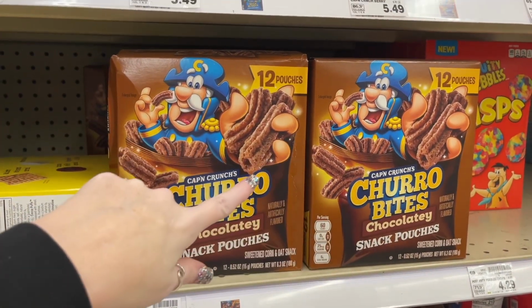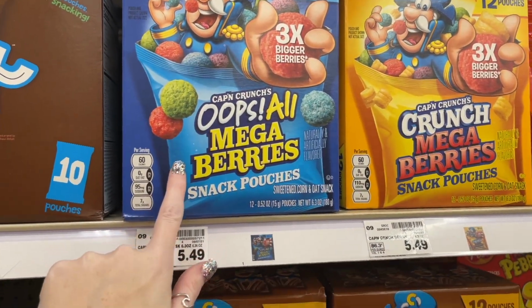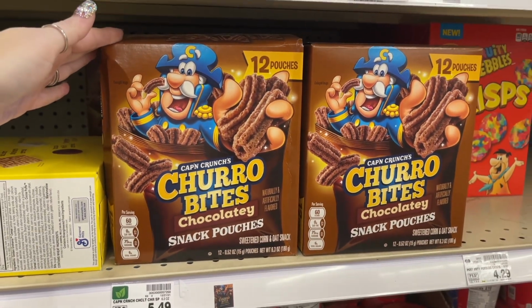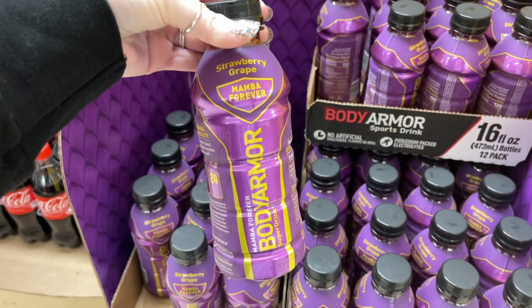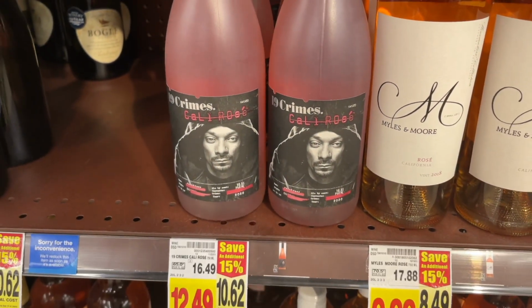Okay, you know how they've been coming out with all the new bites? I don't know that I've seen the yellow box, I've seen the blue box. But look, they have churro bites. Now, I've never seen these before. Now, tell me if this is a new flavor in the Body Armor. I've never seen the strawberry grape before. Have any of y'all seen this 19 Crimes Snoop Dogg Rosé?